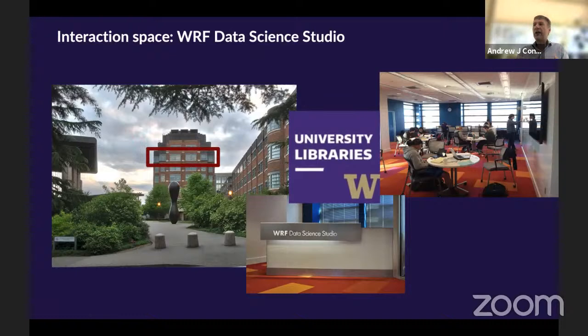And the actual positioning of the eScience Institute within the university is fairly central to the science community across campus, and is also outside of statistics and computer science. So it's a fairly neutral place where people can actually converge.